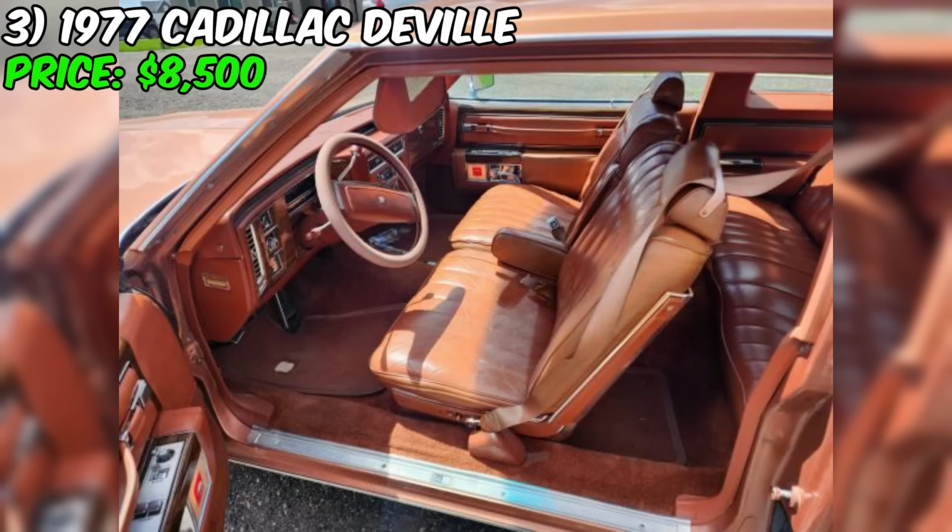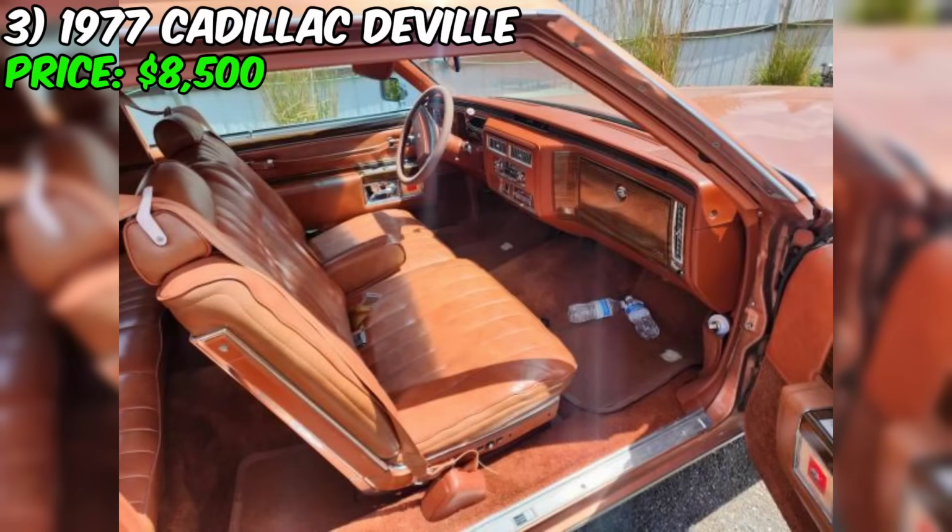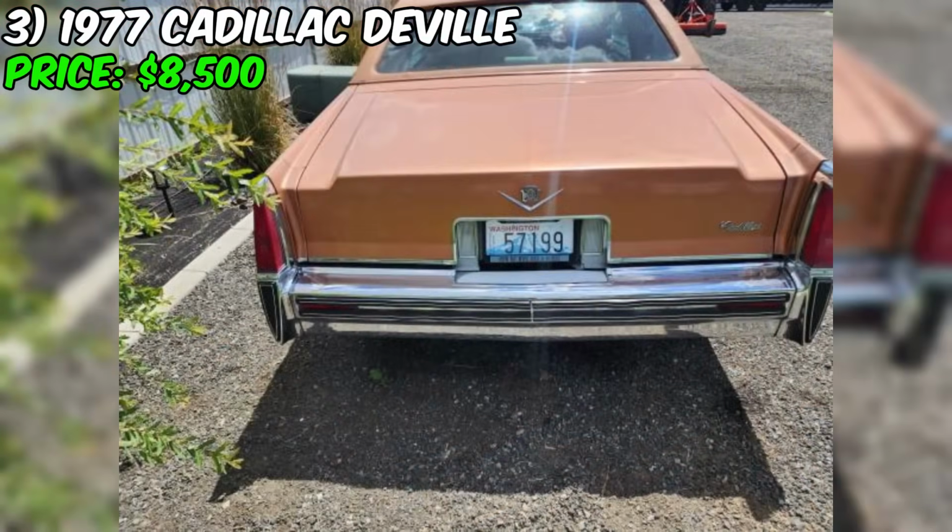Now, I know what you might be thinking. What's the catch? There must be something wrong with it. But let me assure you, this DeVille is in fantastic condition. The seller notes that there's no rust on the body, which is a huge plus for a car of this age. And when you fire up that engine, it starts and runs just like it should. That's the beauty of a well-maintained classic car like this one.